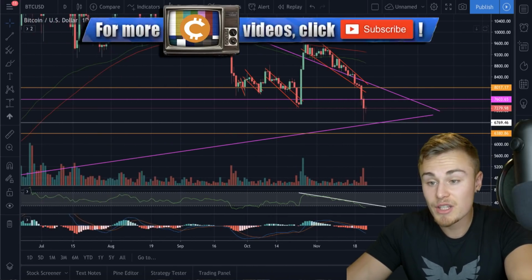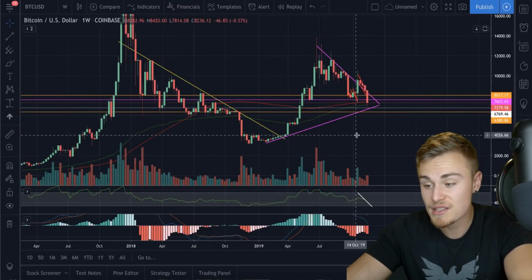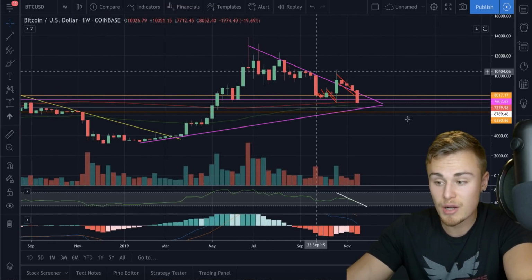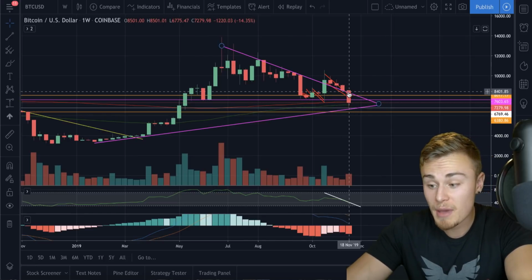I did discuss in the video prior that there was a really good chance, or a very small chance, we could be retesting what appeared to be a major symmetrical triangle forming. Whether or not it was going to hold was definitely a difficult one, but we did manage to break bearish.